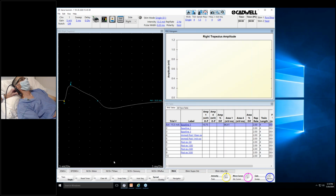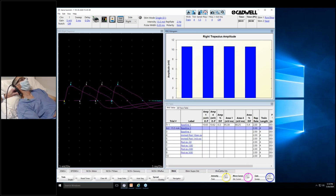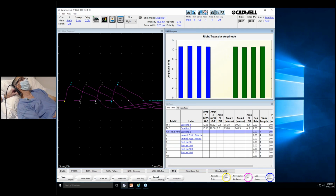Okay. So now we're going to go to a train of 4. Here they come. How's it look? I can't see, but my patient moves, so I can't guarantee it's going to look good the next time. Looks pretty good. Here they come again. Okay, looks good. We got 0.3 decrement on the first one. So you want to do another baseline? Yep. Here comes another one.